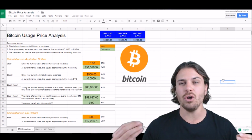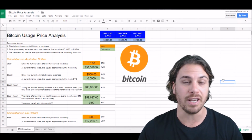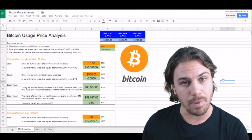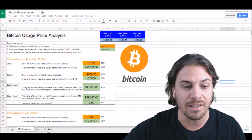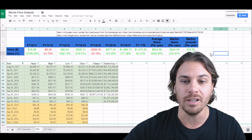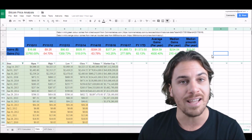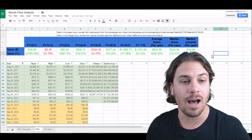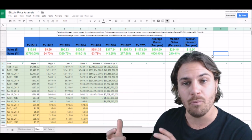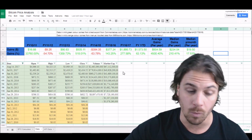Now, just to let you guys know, those that have been following me for a while will know that I've done a similar spreadsheet in my video on whether you could live on 3 Bitcoins or not. Just so you're aware, I have updated the spreadsheet and have done some amendments to the calculations. The median increases have come down slightly from what they were in that video. However, the calculations are far more accurate now and represent a much truer representation of the median. So I'm actually quite happy with where it's at the moment.